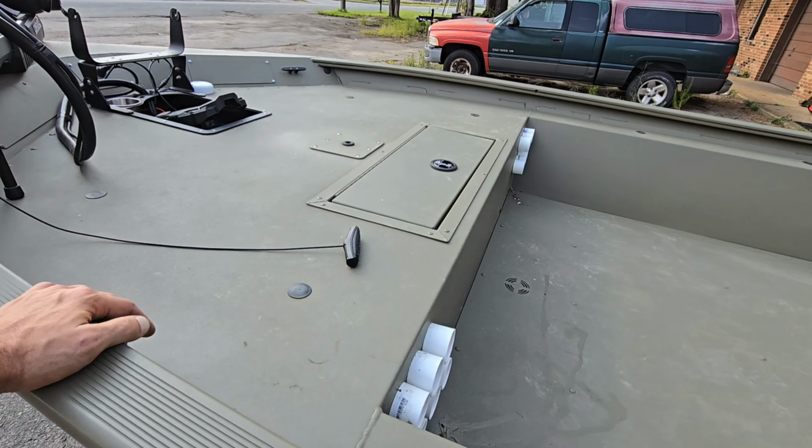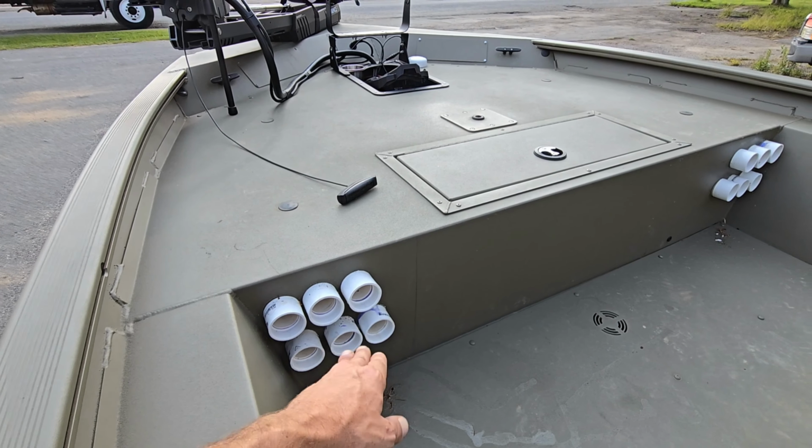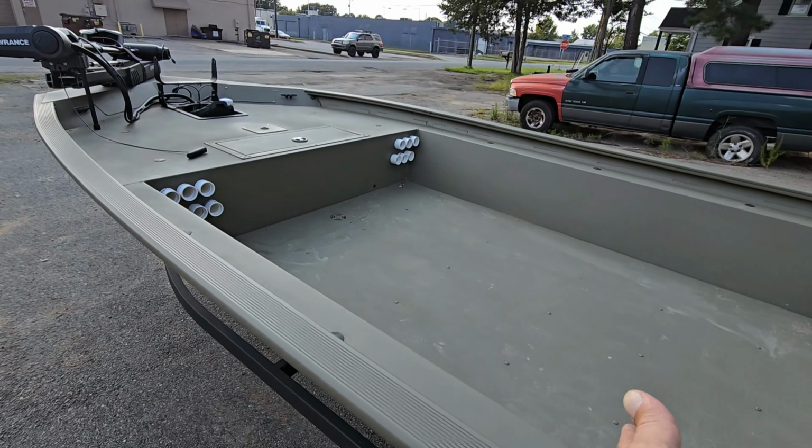It's not happening. So he came up with the idea that he was going to put these rod sleeves in here, and those will catch the tips of his rods, and they've come up inside of this front bench a couple of feet. So that gives him the space he needs to run his rods down here.